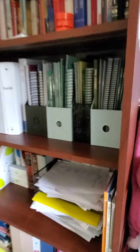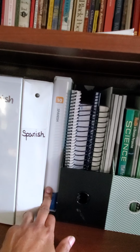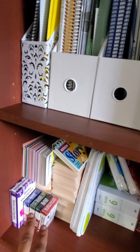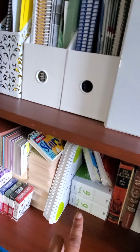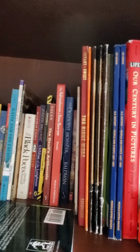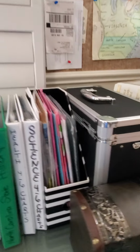Back here on this bookshelf, I keep the things that I'm going to be using. So these are teacher manuals. These are DVDs for Spanish. These are teaching aids. The books that I keep here are things that we're planning on reading or using this actual school year. I don't want to have to go upstairs or to the living room bookshelf for things that I am going to use. Other teaching aids I keep over here on my desk.